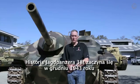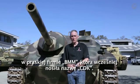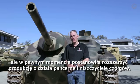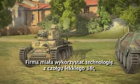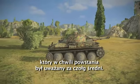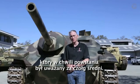The story starts back in December 43. A company called BMM in Prague, formerly known as CDK, had started producing self-propelled guns. And there was thought going out, could they make assault guns or self-propelled anti-tank guns? And the idea was that they could use the technology from the 38T light tank. Actually, it was more of a medium tank back in the day when it was created.